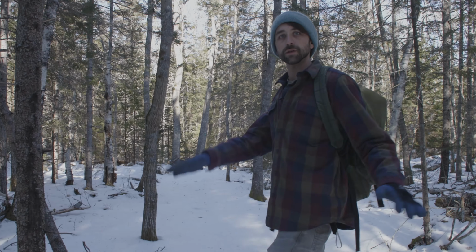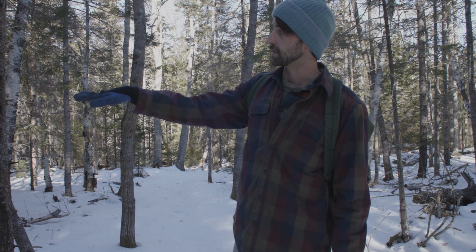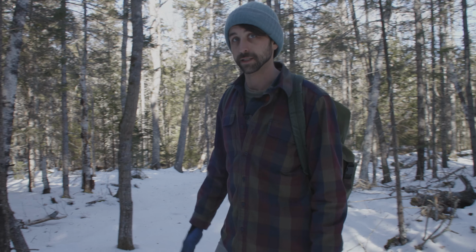So I'm moving slowly, and I'm scanning around the forest, and as I looked over here, nicely silhouetted against the snow, there's a really nice chaga growth. So let's take a look and see if it's any good.